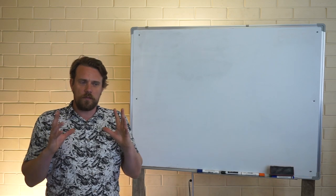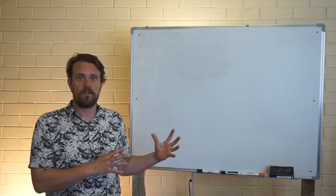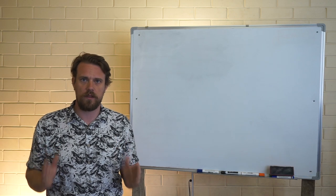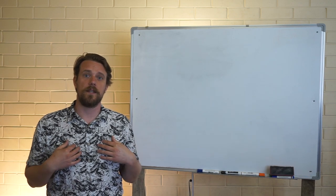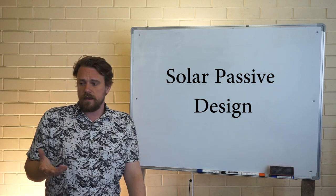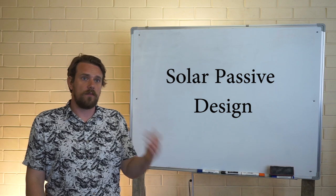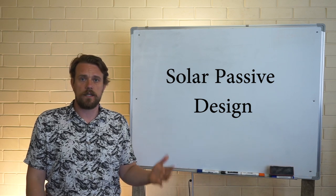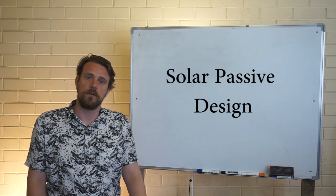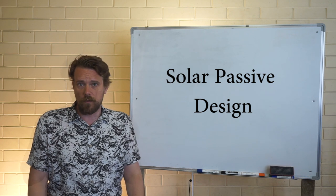So a huge part, probably the most important thing aside from the techniques you actually choose, the most important thing you can do, in my opinion, is solar passive design. That is something that gets thrown around a lot. It's used in modern buildings and modern architecture, and it definitely should be used as well as possible in modern natural building homes as well.